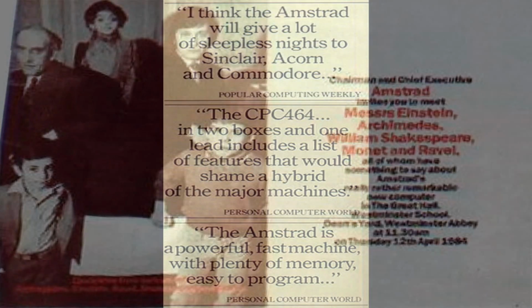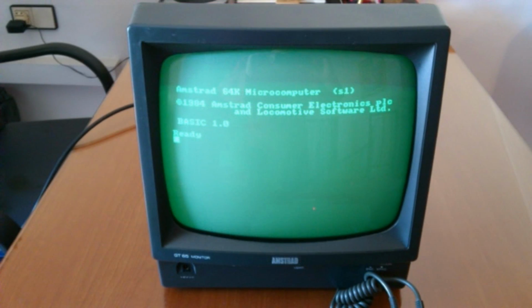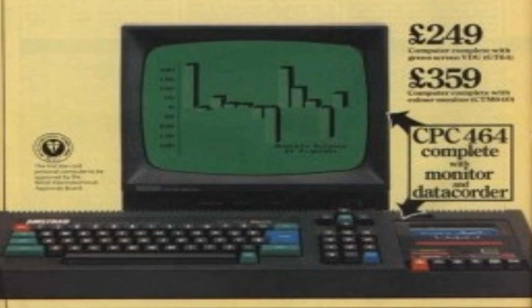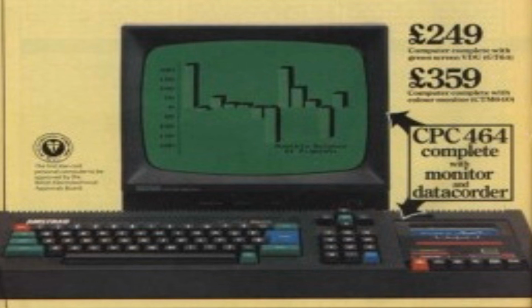And so when it was launched to the press at Westminster School, London, on the 12th of April 1984, it garnered much interest and great reviews in the press. Things were looking very, very good. Although you wouldn't want to be lumbered with a green screen monitor, it was a really cheap price point at £239, with the colour monitor package over £100 dearer at £349. But a year later these prices would drop, of course.